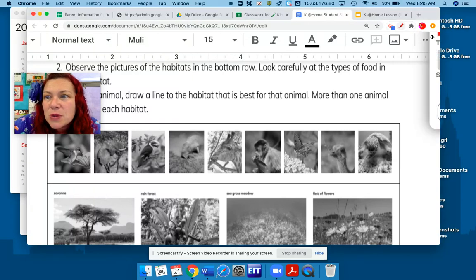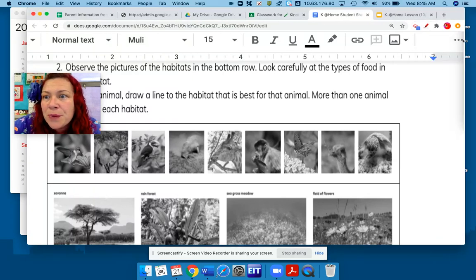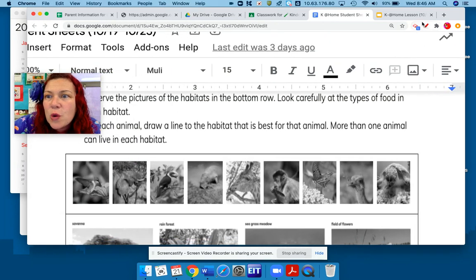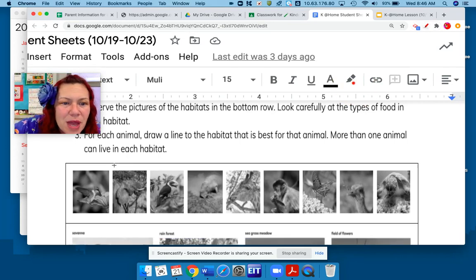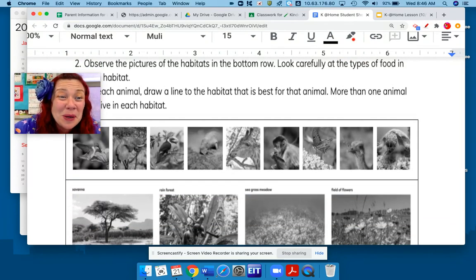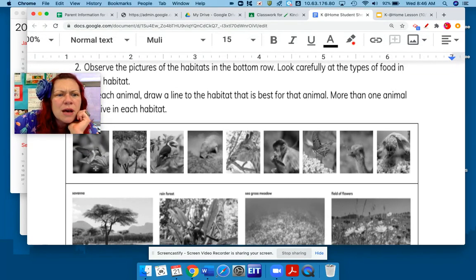Okay, so I'm taking my pen out too, and I'm going to make a line. You're going to help me though. I know you're thinking with me. Okay, here we go. I'm going to pretend that I'm the hummingbird again. Let's see, hummingbirds need flowers. Hummingbirds need flowers because there's nectar in the flowers that they drink up.